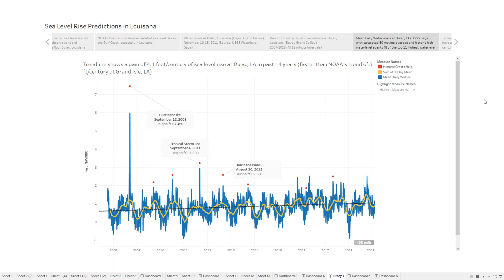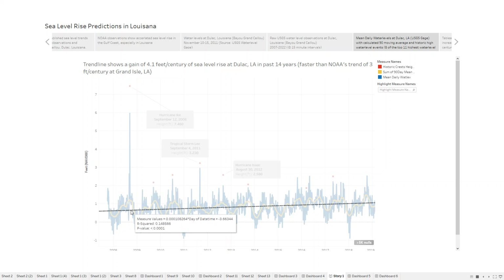To make the data a little bit easier to read, I created a 90-day moving average, which is shown in yellow on this graph, and also created a trend line. This trend line shows, if you convert the slope of feet per day into feet per century, about 4.1 feet per century of sea level rise locally in Dulac based on this data.